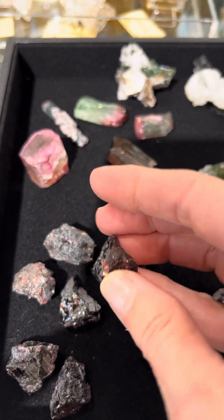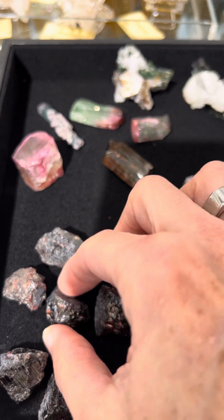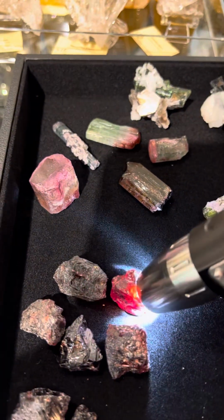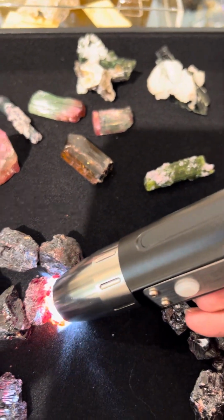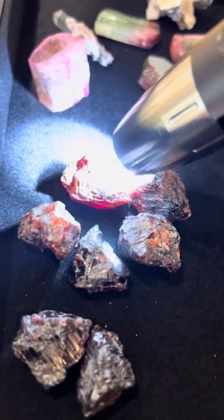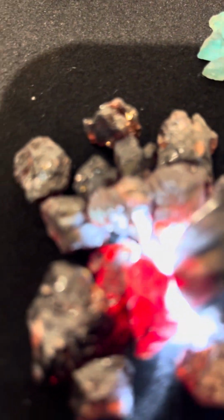These are spessartine garnets, and I love these. I actually got a few from the same guy last year, and look at the color. I think the color is so fabulous. Look at that. So I'm super excited about these garnets. I got some bigger ones, and then also some smaller sized ones. And these are actually quite affordable.